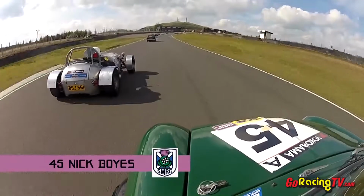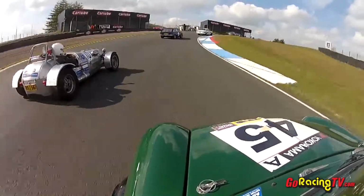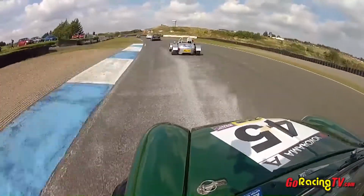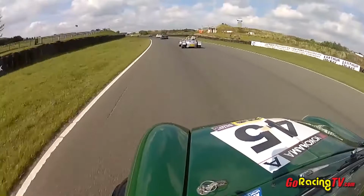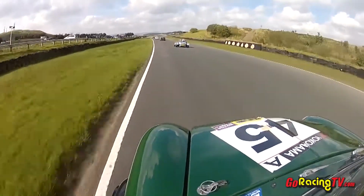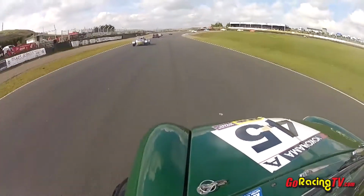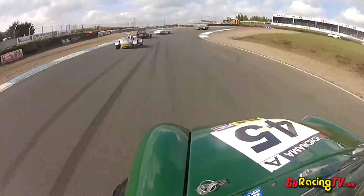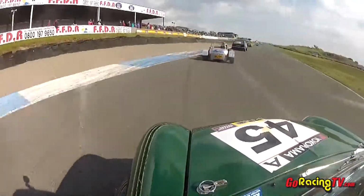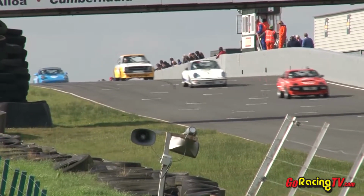This is the view from the onboard camera for Nick Boys, car number 45, starting stone last, dicing with Andy Walker in the Triumph Sport ahead of us. We've got Cameron Gilmore in the yellow A30 down behind them at the moment, 4th in class. Ahead of them you can see George Leach in the 1420cc Class A Ford Fiesta. He's the class leader at the moment, and dicing with the Tom Wilson Ford Escort RS, the number 20, the white car.